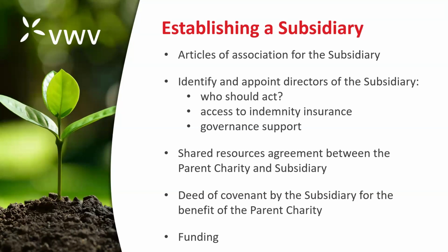There are two other potentially key documents that need to be put in place in relation to a subsidiary. The first is what we would typically call a shared resources agreement, between the charity and the subsidiary, and I'm going to talk in a minute about what that might cover. And the second is a deed of covenant by the subsidiary in favour of the parent charity, which essentially relates to the repatriation of profits by the subsidiary to the charity. And then the final aspect, I think, is to think particularly on establishment, but also in terms of ongoing access to working capital, it is the whole question of how a trading subsidiary should be funded.